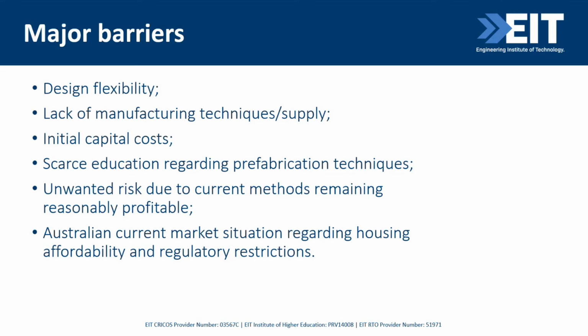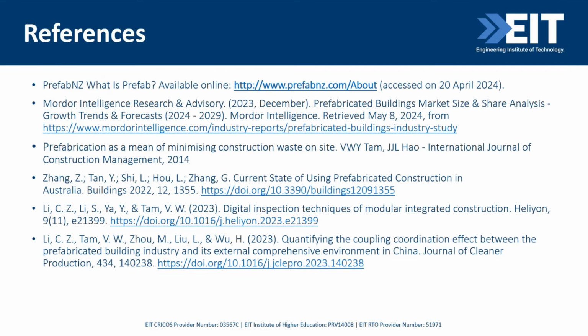I think regarding local conditions, as Laurent mentioned, cyclonic conditions can definitely need special attention. Education, scarce education regarding techniques, initial capital costs, unwanted risk, current methods remain. Yeah, we need to ensure all these new technologies are according to the standards, right? Australian current market regarding house affordability and regulatory restrictions we still have here.